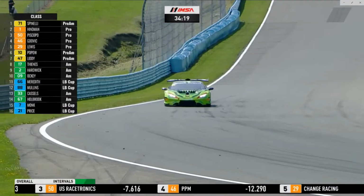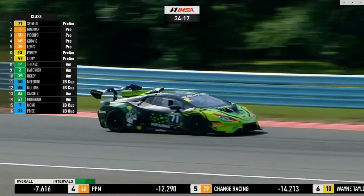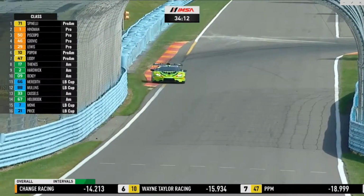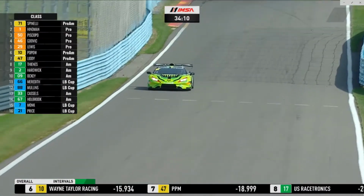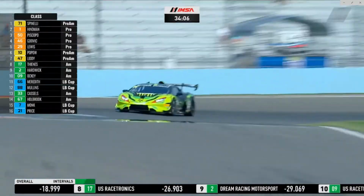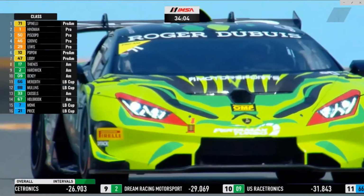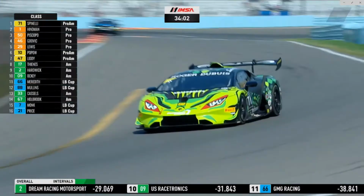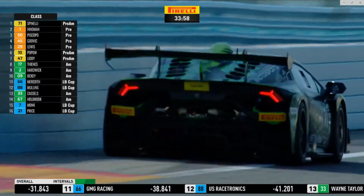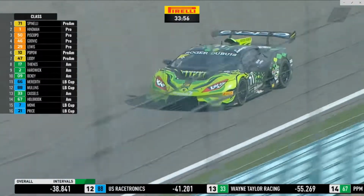Oh, that's track limits there for the leader. Yeah, and he'll get a warning for that. As long as he doesn't go any quicker on this sector than he has in the past, he'll get away with it. But you don't want to be doing that too often. We heard earlier on that the drivers have been told by the series officials, from Lamborghini and particularly from Pirelli, not to overstress these tyres.